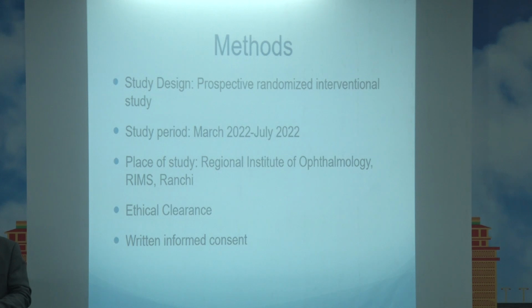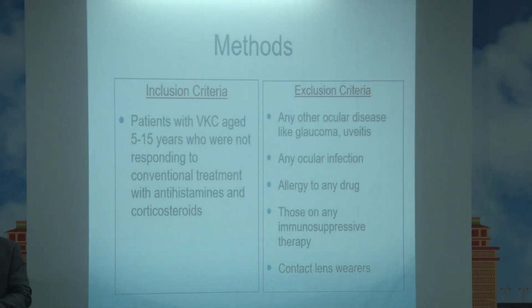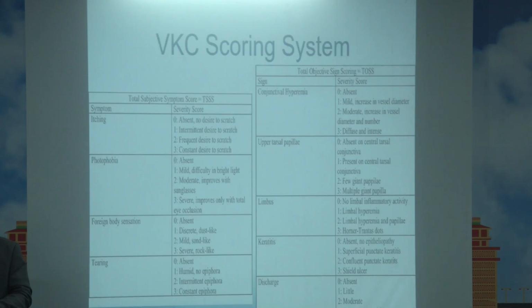This was a prospective randomized interventional study conducted from March to July 2022 at RIMS Ranchi. Ethical clearance was obtained from the Institute Ethics Committee. We included patients with VKC aged 5 to 15 years who were not responding to conventional treatment. We excluded patients with any other ocular disease like glaucoma or uveitis, any ocular infection, keratitis, allergy to any drug, or those on any immunosuppressive therapy, and contact lens wearers.